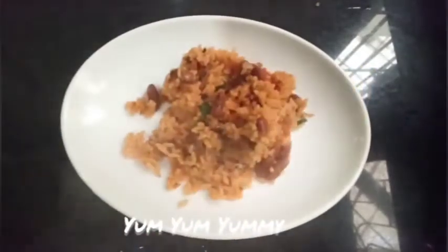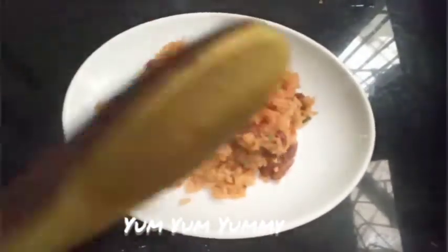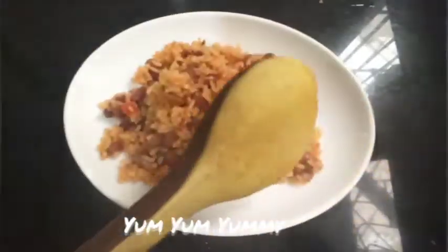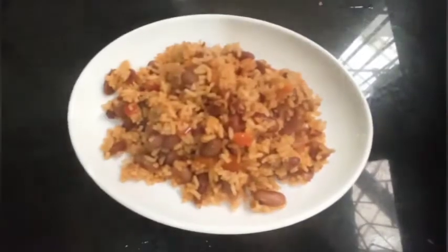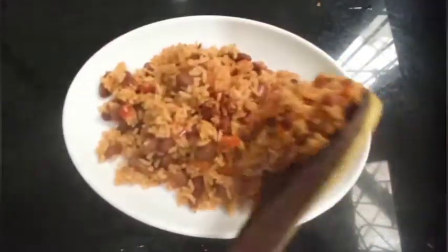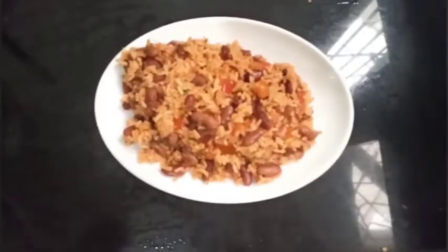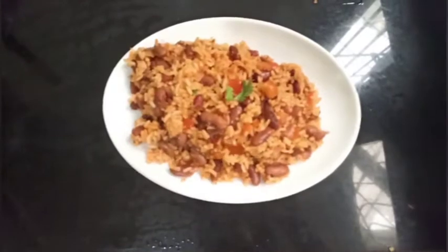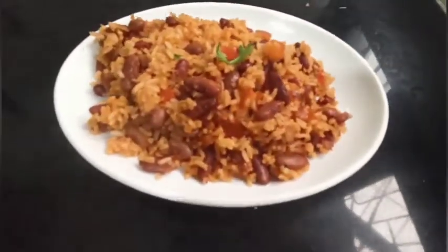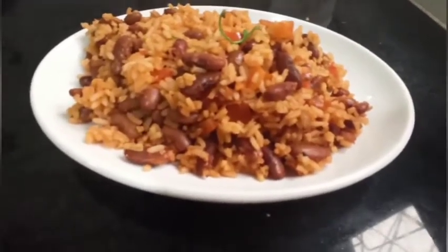Yum, yum, yum. Doesn't this look delicious? You can dress it with a little bit more salsa lizano and some cilantro, but I have just added a leaf of cilantro, but it's up to you, whatever you want.